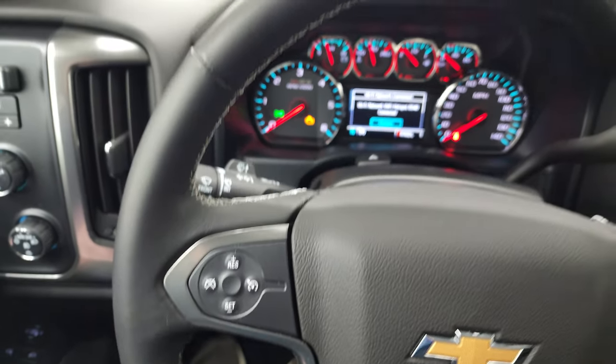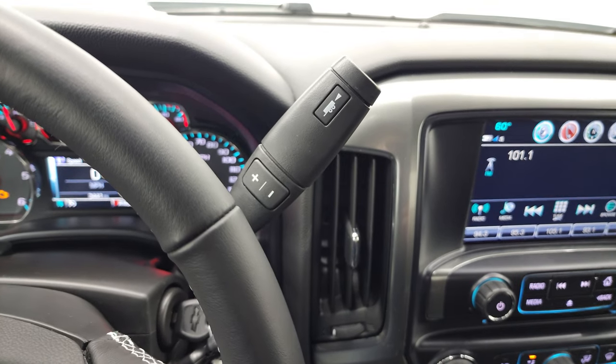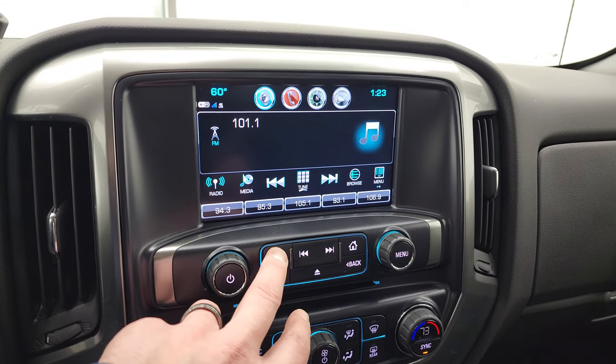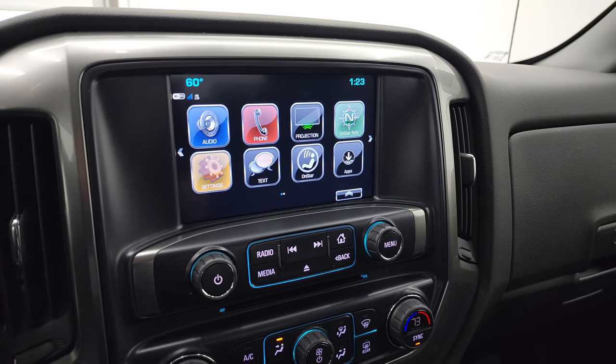Cruise controls on the left, Bluetooth and information center controls on the right. This one comes with the 6-speed automatic transmission with the optional tap shift. Chevy MyLink radio, AM, FM, and Sirius XM radio capabilities. It also has projection manager where you can project your cell phone to the screen.